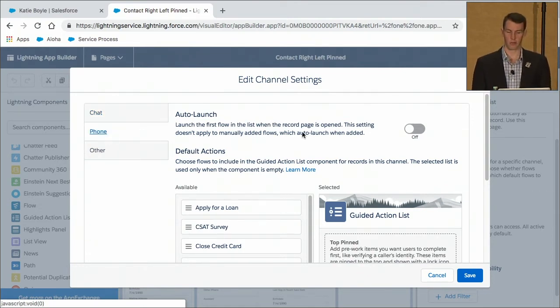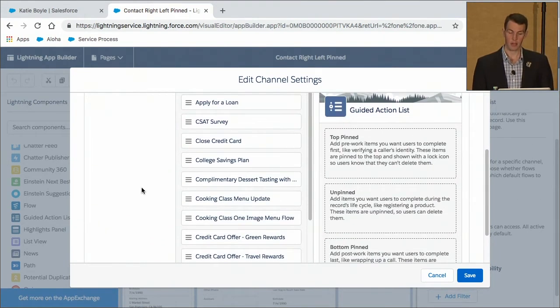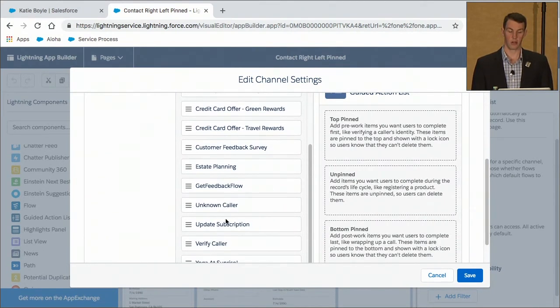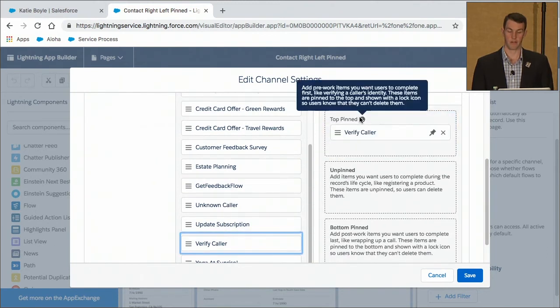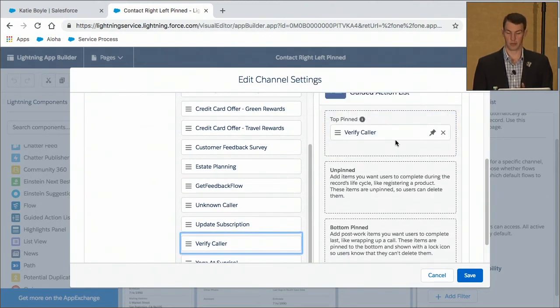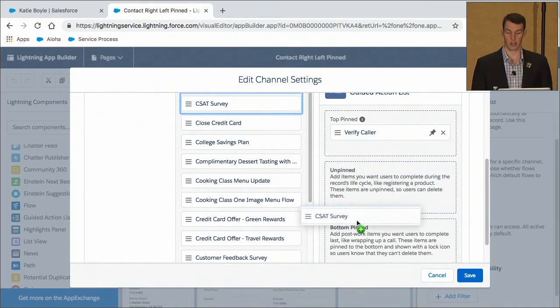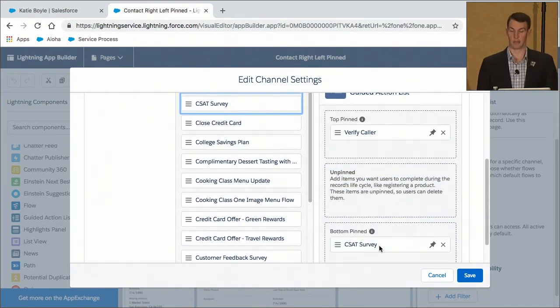OK, for our phone channel, we want to automatically launch the first flow in the list. So we're going to check the auto launch feature. We have 3 different areas of the action list: top pinned, unpinned, and bottom pinned. When our call comes in, the first thing we want to do is verify the caller's identity. So we put that in the top pinned region. The last step we want to do is our customer satisfaction survey. That means it's always going to be shown at the bottom of the list. It will be executed last by the agent.